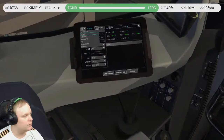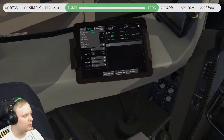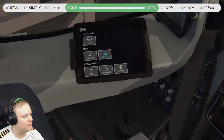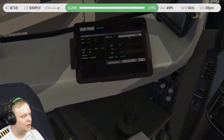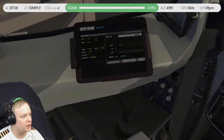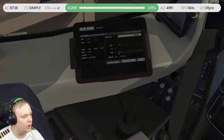Because I haven't fueled. I know why. There we go. I've already made my first mistake. Okay. So you do need to go to your ground ops. You need to do your load sheet first. If you don't do your load sheet first, it doesn't work. Okay. So it's already loaded the cargo. So 9094 kilograms. So the zero fuel weight of 99.1.